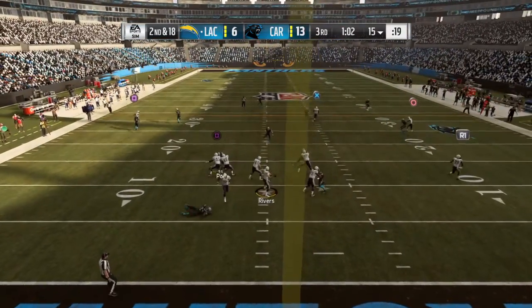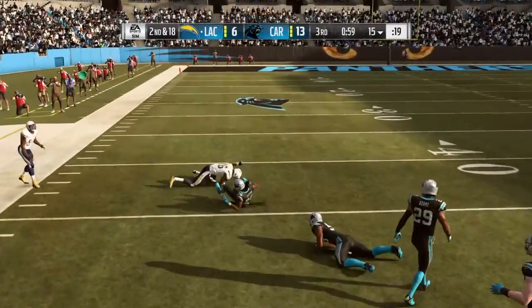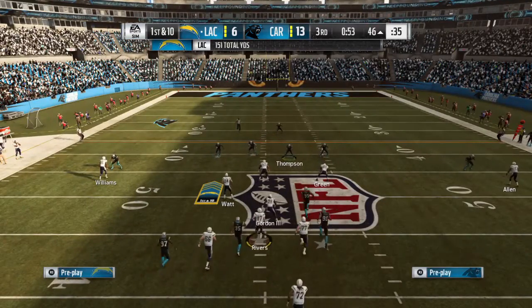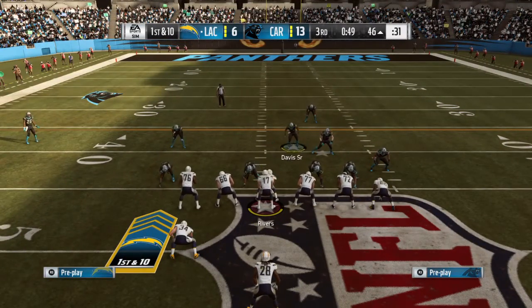Rivers now on second down. He's going to loft one deep left side here. Oh, this is taken in. It's complete. And he'll be taken down, but not before he gets into enemy territory. A gain of 39 that time.